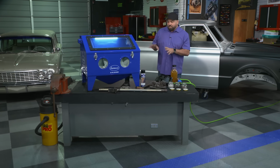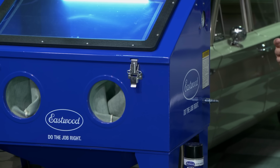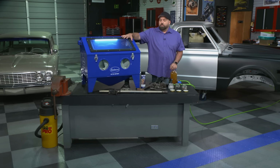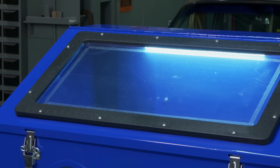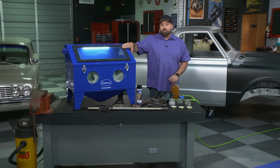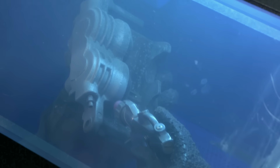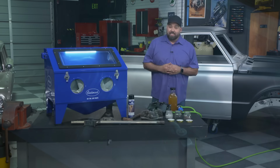Now, some things to think about when you select your blasting cabinet. I like to make sure that it's serviceable, that I can upgrade it, that I can maintain it. This window up here, you want to make sure that you can replace that. If you can't and you're stuck with what they put there, eventually it's going to mar, it's going to gray, and you won't be able to see through it. Visibility is one of the most important things here. In addition to the window, you want to make sure you have a nice bright LED light inside. If you don't have the visibility, it's going to be really hard to know if you cleaned the part. You're going to have to keep opening it, check it, close it, and it's going to take a lot more time than it needs to.